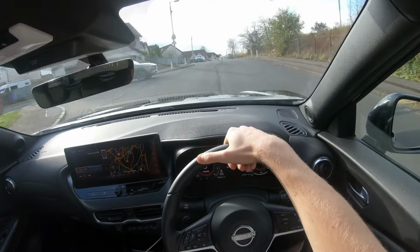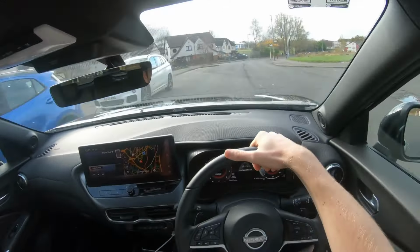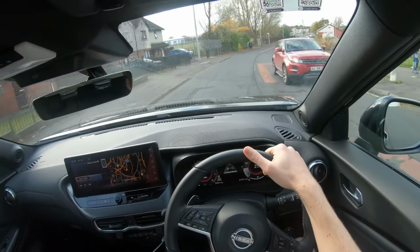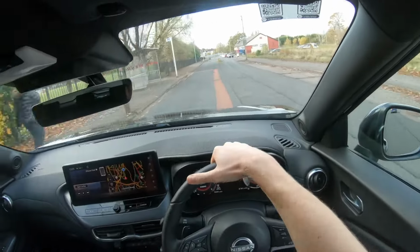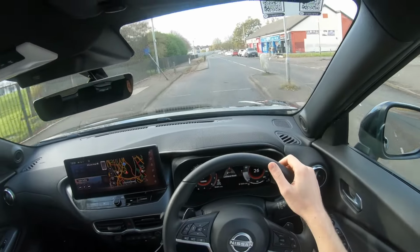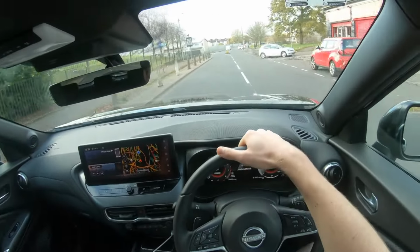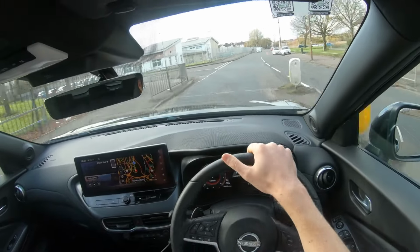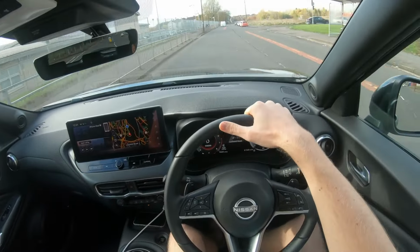So this is a Nissan Juke, brand new, as you can see, 9,000 miles, 2024, and it's a 1 litre turbo petrol engine, 115 I think horsepower. So for a 1 litre engine, not a bad car. It's definitely not fast, but it is quite a nice car to drive, especially with the automatic gearbox, big screens, wireless charger for the phone. It's pretty much got everything you could ask for.